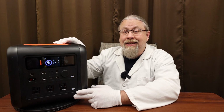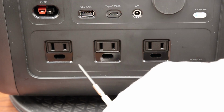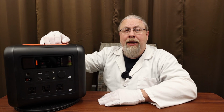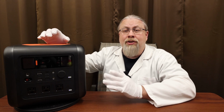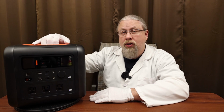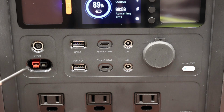As for the inverter that's in this tiny little box, it is a whopping 1200 watt pure sine with 3 15 amp outlets. As for solar capability, this does have an MPPT controller built in, which can handle from 12 to 27 volts up to 10 amps, 200 watts of solar through what's pretty cool, an Anderson input, which we don't get too often nowadays, but it's always welcome.